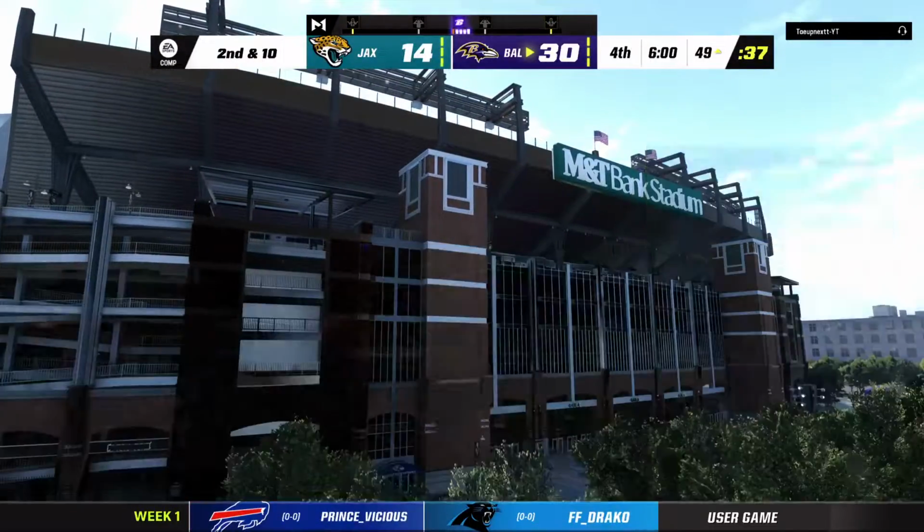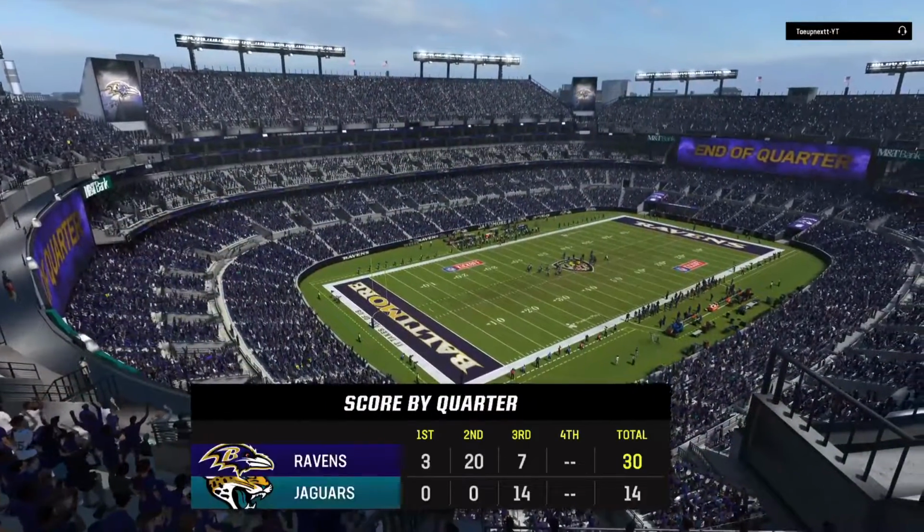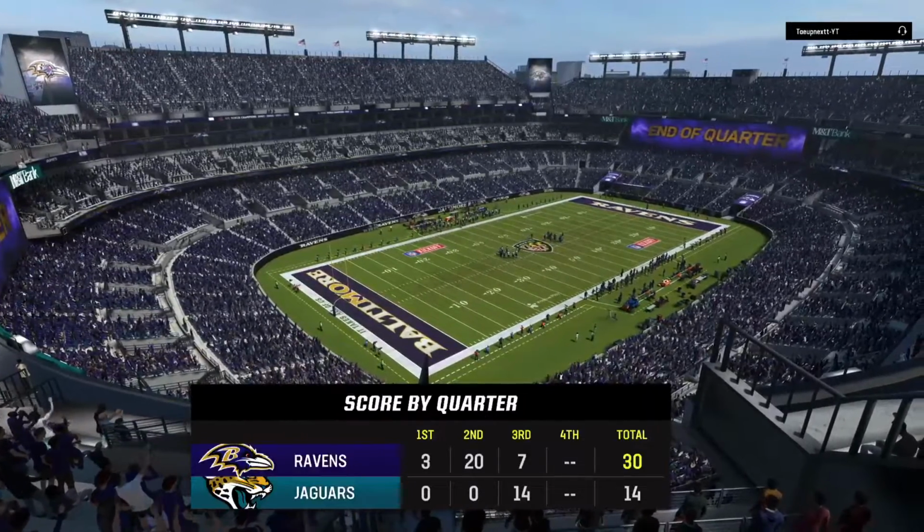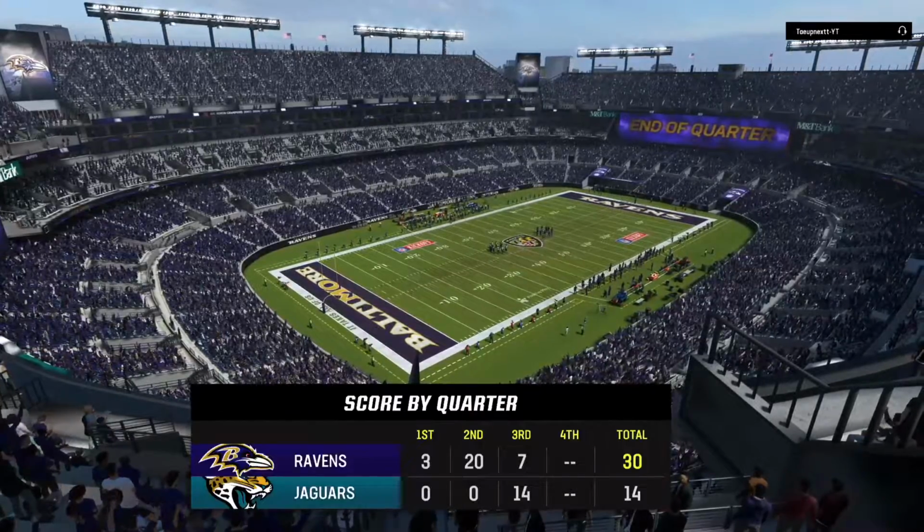Second down. We are through three quarters here on NFL Kickoff Weekend. You're watching the NFL on EA Sports.